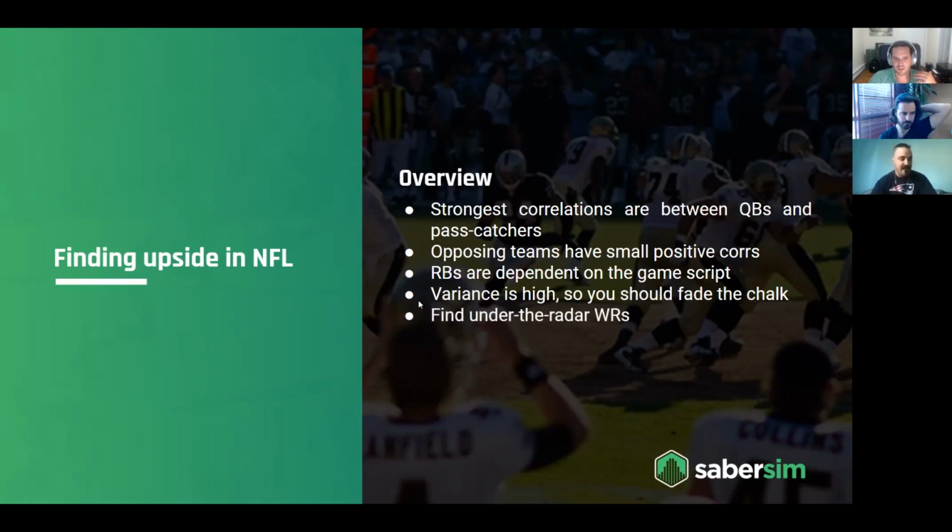And building on that idea of variance, how should that impact how we're thinking about diversifying our own lineups and our own internal ownership? Yeah, so different positions have different variances. Wide receiver tends to be the highest variance position, so you're going to find more plays that may not have a lot of ownership that have high upside and the ability to score a large amount of fantasy points.